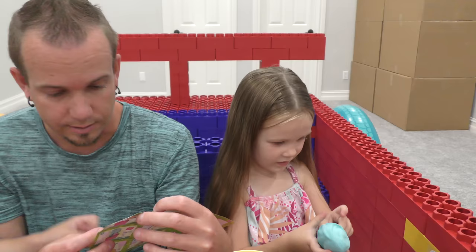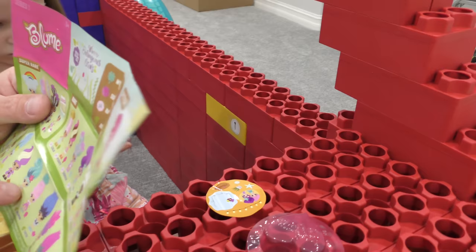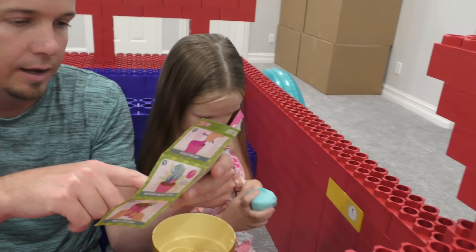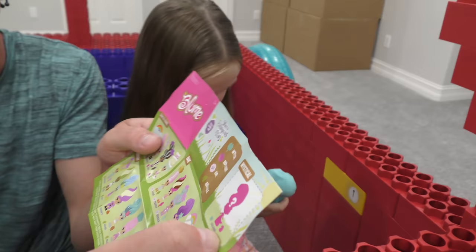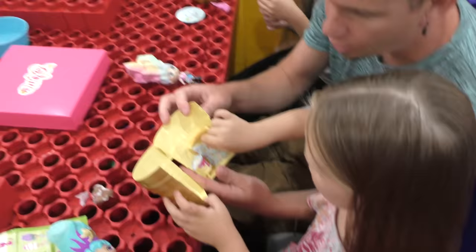Wait, it's right here. If you guys see, the hairdo is the same on that one, and that one, and that one. It depends on the pet. We've got to open it. If she gets the seahorse right here, then she's got the mystical. So Madison, you're here. We got to open your surprises. Okay, all right, open them up, Madison.